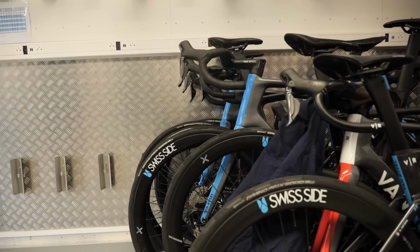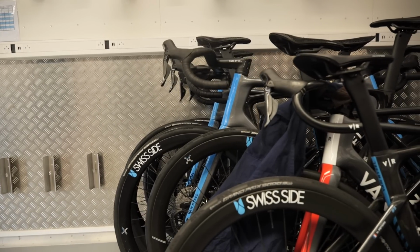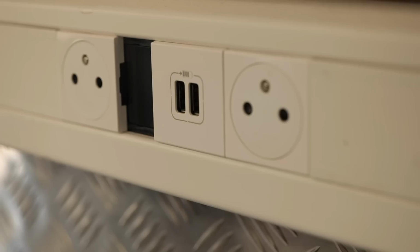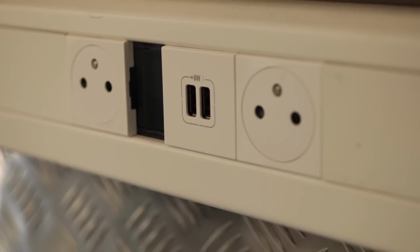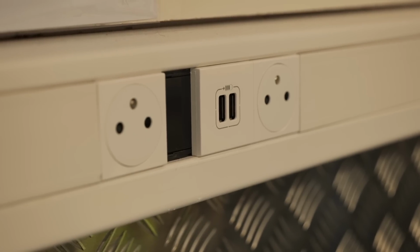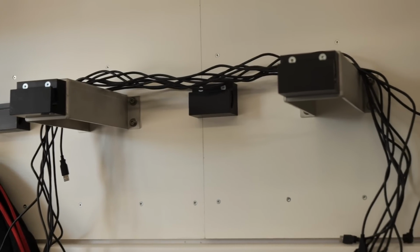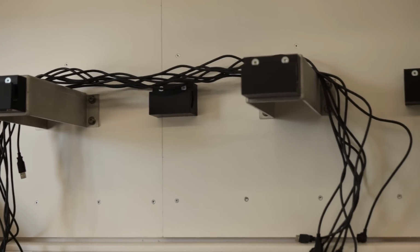So most of the bikes aren't in here at the moment, and that's because they are either on the back of the team car or being ridden by the team. So what we've got in here is basically the spare ones. And you can see also there's this thing which has now become common on the team trucks of having these USB sockets. They've also got plug sockets there as well, and so many Di2 cables all ready to go so that they can make sure that the bikes never get flat batteries. Not just on the Di2, but also the power meters. It's quite useful that they share the same charger.